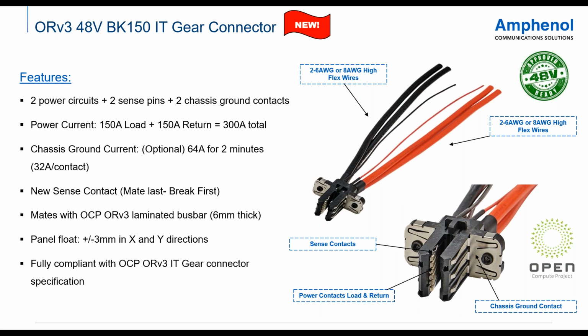The OCP ORV3 bus bar has changed from a 3mm thick bus bar over to a 6mm thick bus bar. We did introduce more horizontal float within the connector from ±2 millimeters to ±3 millimeters in both the X and Y directions. And again, this is fully compliant with the ORV3 IT Gear connector specification within the OCP space.